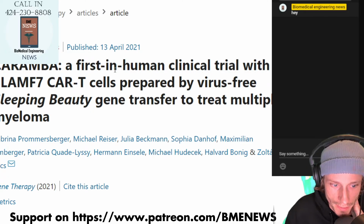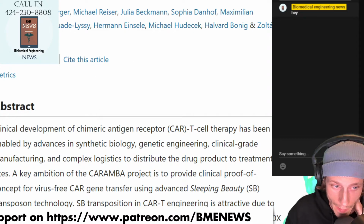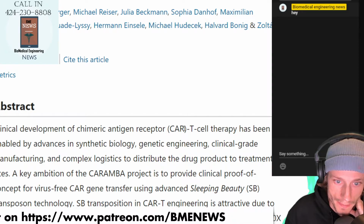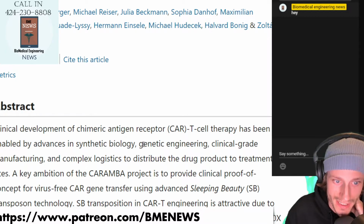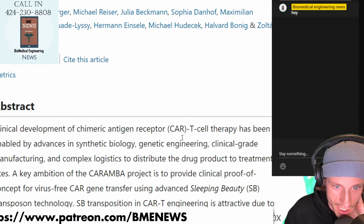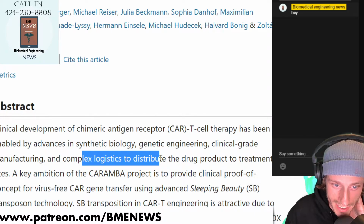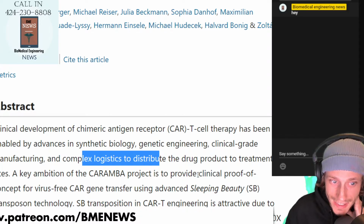Written in Gene Therapy. Clinical development of chimeric antigen receptor T-cell therapy has been enabled by advances in synthetic biology, genetic engineering, clinical-grade manufacturing, and complex logistics to distribute the drug product to treatment sites.